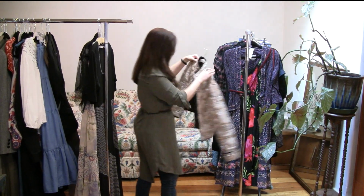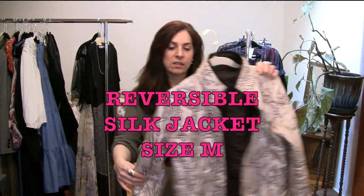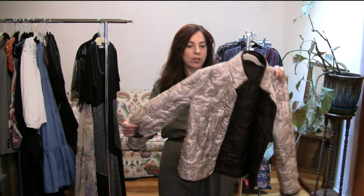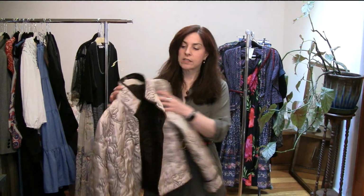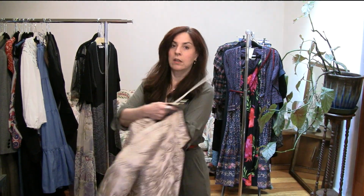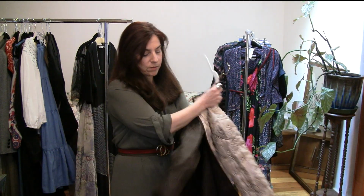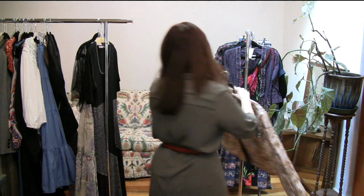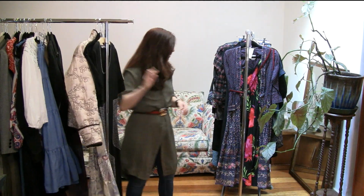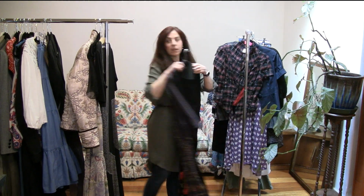Oh, okay. This is kind of cool. This I would be donating. This is an Asian inspired quilted silk jacket, and it's reversible. It's that champagne color on this side, and then it's the deep brown on the other side. This is such a good piece to play with and style. So hopefully one of you guys wants that. And then these summer dresses, Noah Kamali, keeping those.